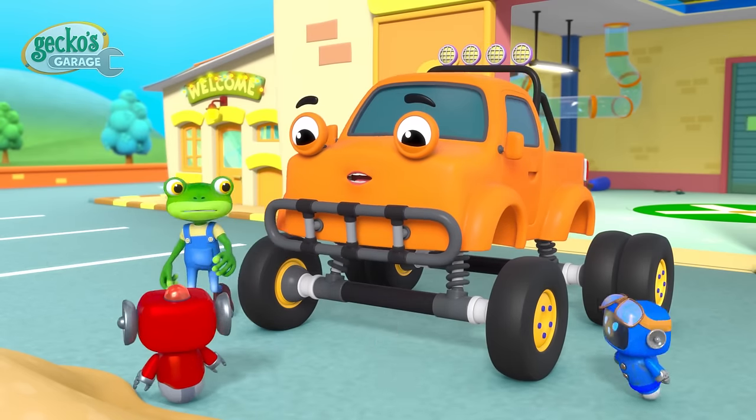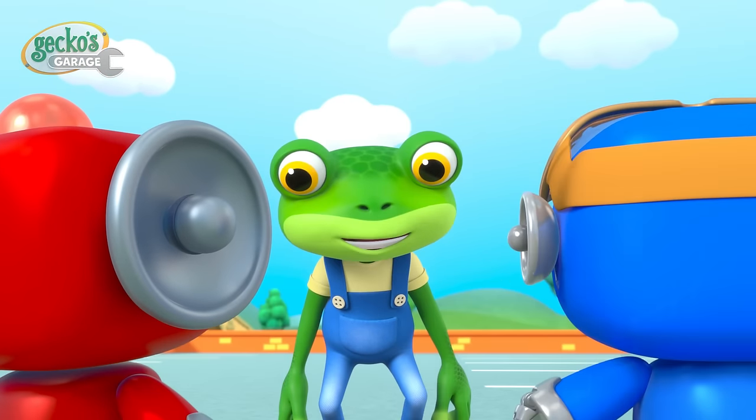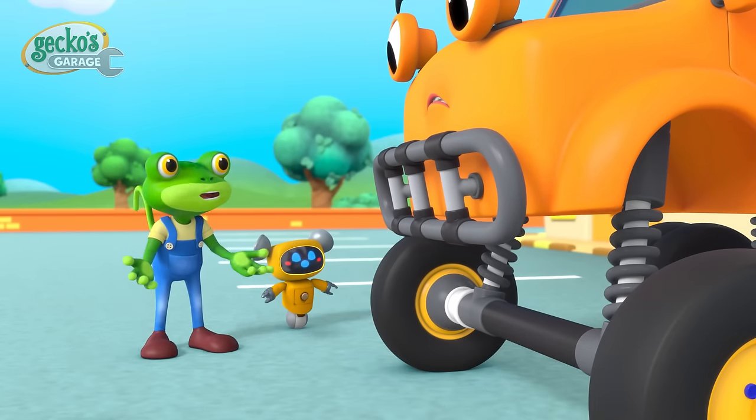Looks like the tyres got mixed up. It's okay. We all make mistakes. We just need to swap the tyres back. Oh, don't worry, Max. We'll soon sort this out.